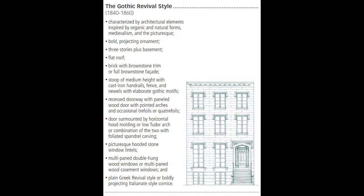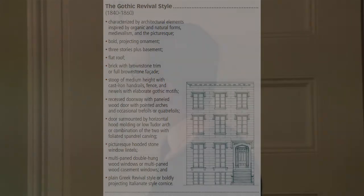Picturesque hood, stone window lintels. So there are 2 names for these. They're called eared lintels, as in eared, because lintels typically are just on the top of the window and don't come down, or they're called labeled moldings. 2 words for that. Multi-paned double-hung wood windows or multi-paned wood casement windows, and these appear to be casement windows. Plain Greek Revival style or boldly projecting Italian, that's a typo. Just ignore that. Also, I should say that one of these has dates that extend into the 1900s, and that's not correct. If you happen to see, like, ending in 1960, that's not correct.